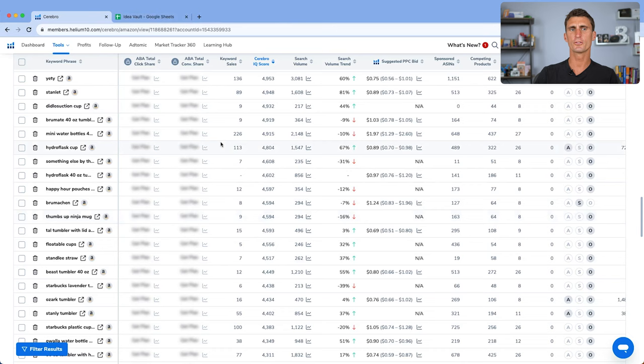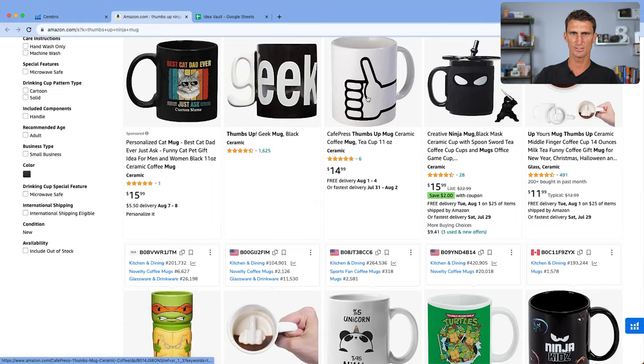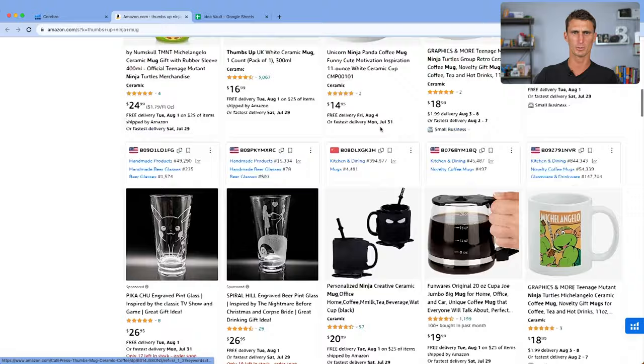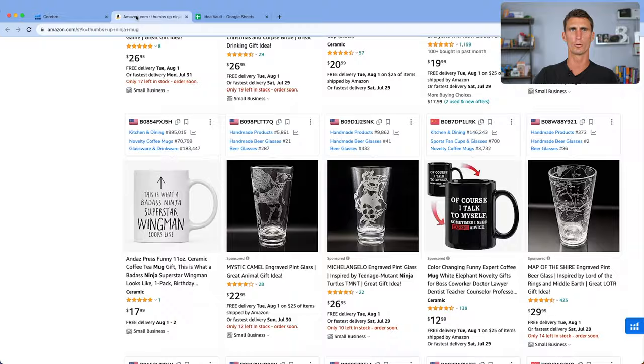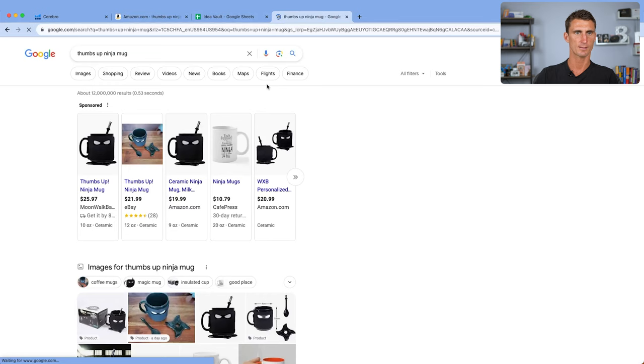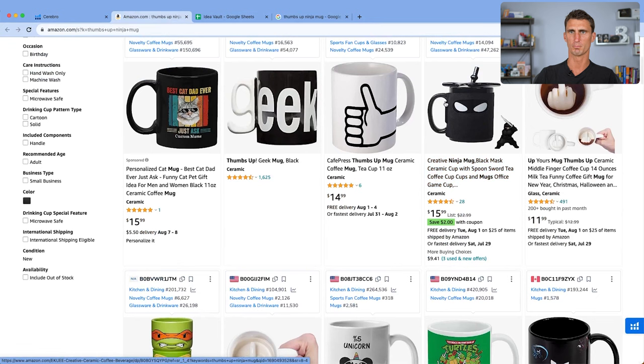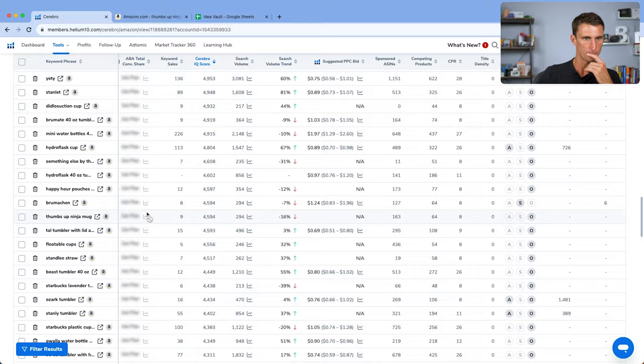Here's another product idea, but I don't fully understand this one, so there might be something more to it. It says Thumbs Up Ninja Mug. And when I search for Thumbs Up Ninja Mug in Amazon, there's Thumbs Up Mug Ceramic. This would be a real easy product, but none of these are really Ninja Thumbs Up. I don't know what that is. Sometimes when I don't know what something is, let's go to Google and see if there's a reason people are searching for it. Thumbs Up. I guess that's this product here. That product is on Amazon, but it's not called Thumbs Up Ninja Mug. I won't add this to the list because I don't think there's opportunity there, but it's just interesting.